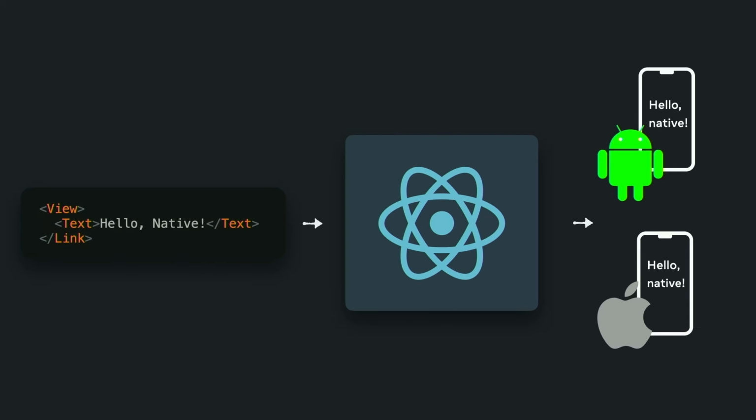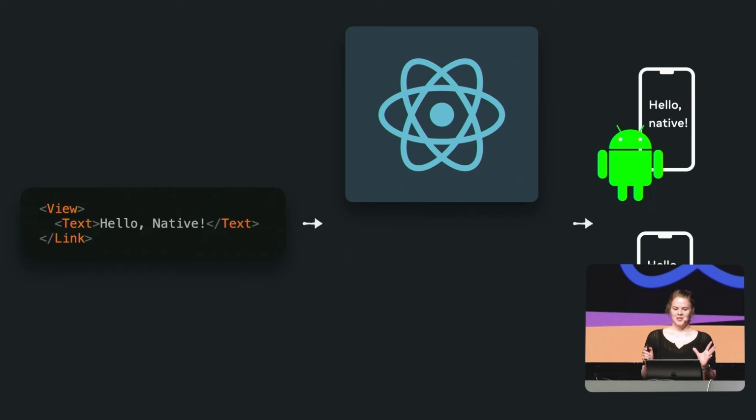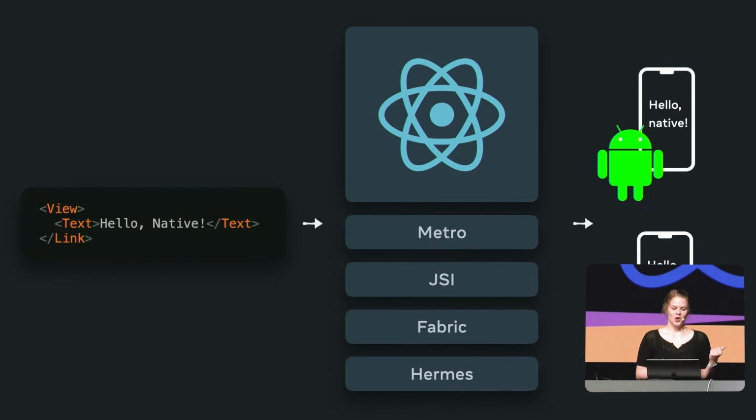What React Native gives us out of the box is the ability to run React code on native iOS and Android platforms. A huge amount of work goes into making this happen. We have Metro for bundling, JSI for communicating between the native and JavaScript layers, Fabric, the native renderer, and of course, Hermes, the JavaScript runtime.